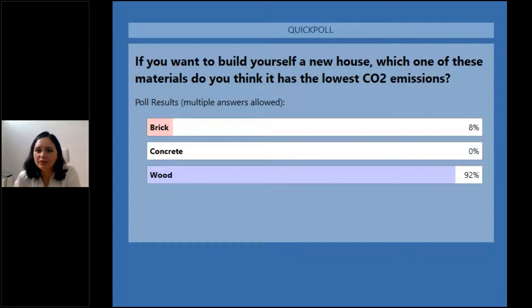Leah, don't know if you can see the answers, but it's 92% wood and 8% brick. Okay, thank you so much. It's good to know that. Now I'm going to share my screen.